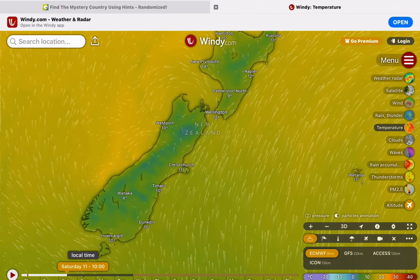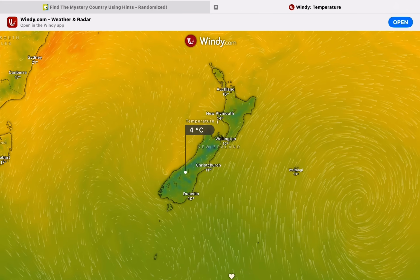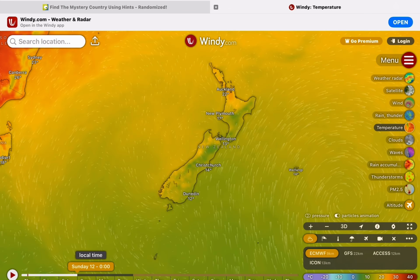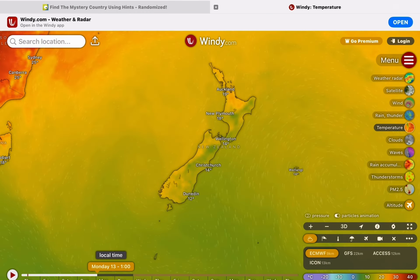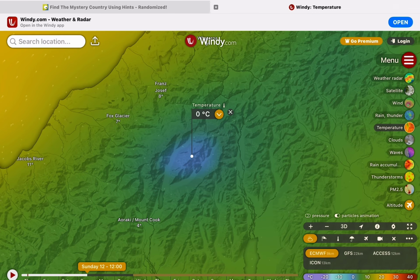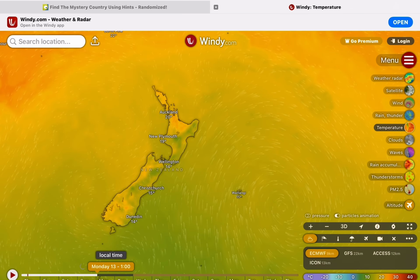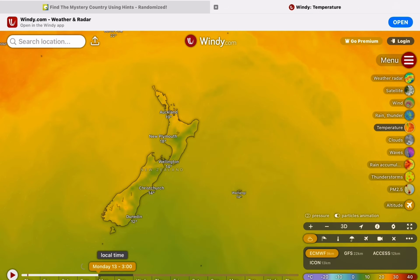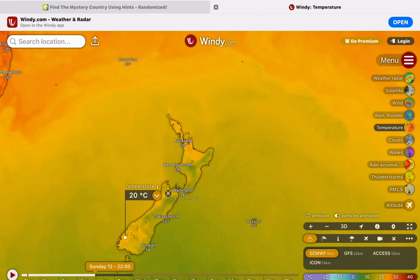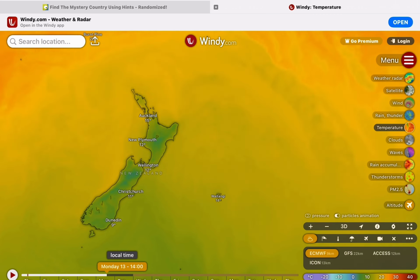This shows colder on Saturday night, close to 1 degree. Some spots there are 2, 4, 7, 6 degrees, 16 degrees in Auckland. The next afternoon still some 22 degrees in the north. The next night remains cold in the mountains, some spots like 0 degrees possible, and some 8 degrees. And the next afternoon starts warming up a little more in the south, some 22 degrees, some 20 degrees. Sunday afternoon, the 12th, some 22 degrees in the north.